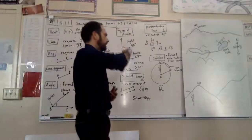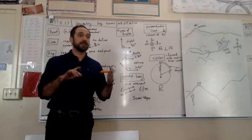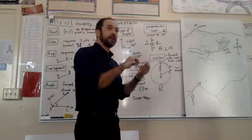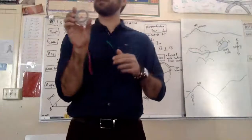It's okay. Now, it can be kind of boring if all we're doing is drawing circles, drawing lines, and all this on pieces of paper, right? So I want to try to make it more engaging. Does anybody know what this is? What is this? Compass. Okay.